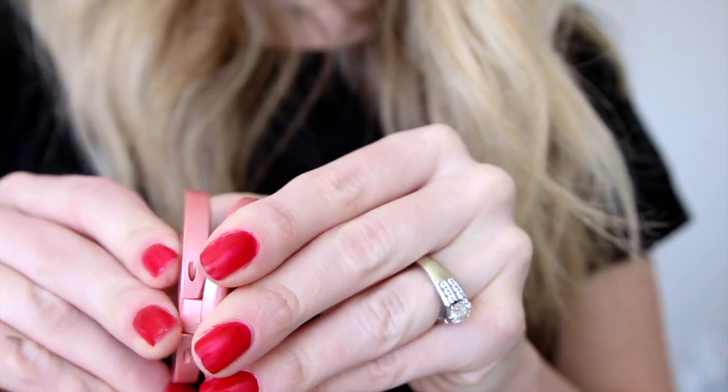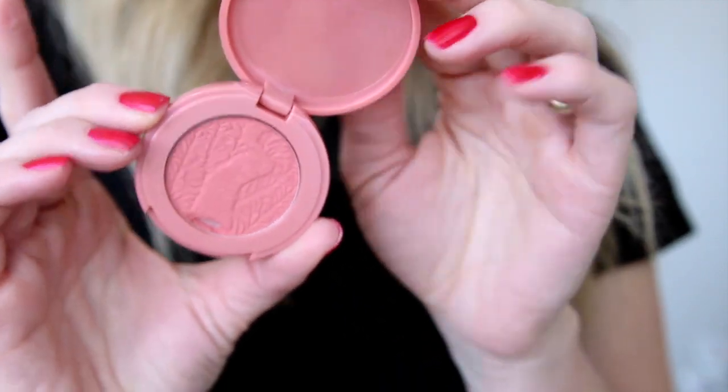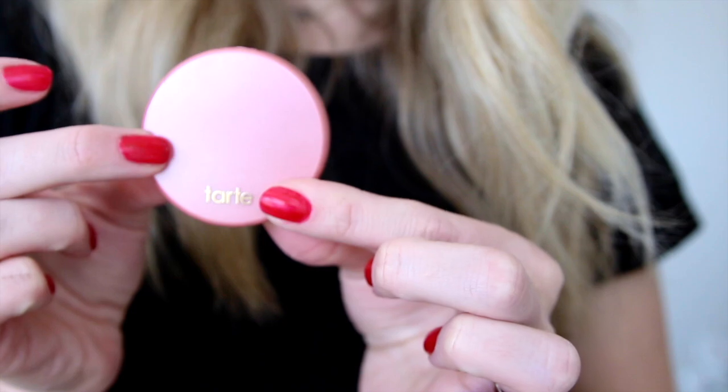I got this over the holidays in like a little makeup bag, so I don't know if they sell this individually, but this is Pampered from Tarte.